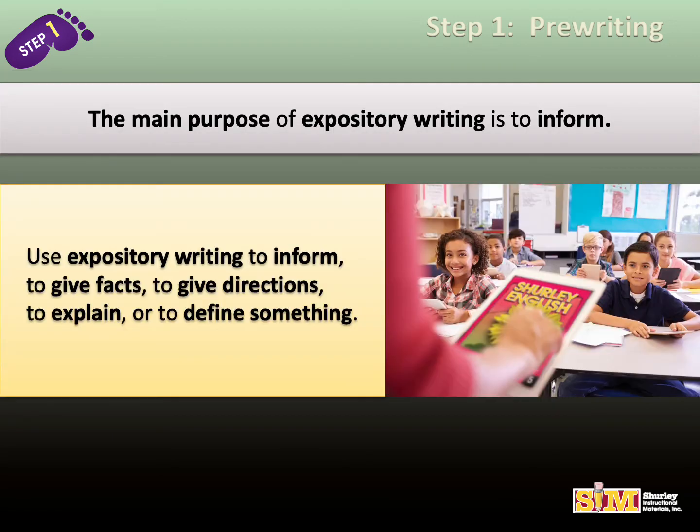I have chosen expository writing because my purpose is to inform, to give facts, to give directions, to explain, or to define something. This expository writing example will show you how we teach students to follow the writing process using the writing checklist. Once the purpose and genre have been selected, students will move to the next task on the checklist.